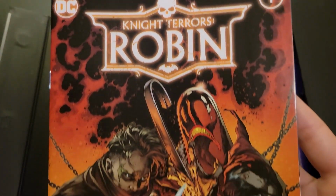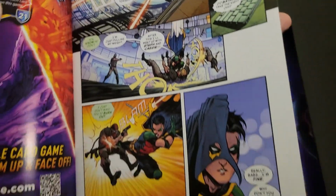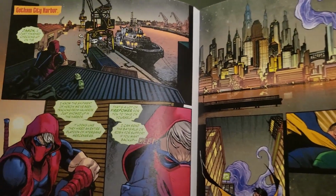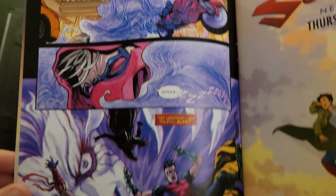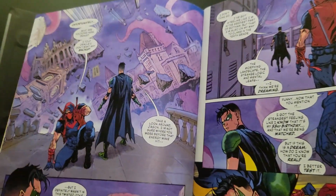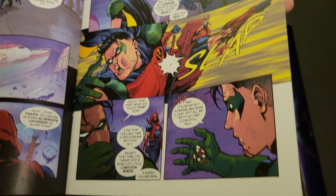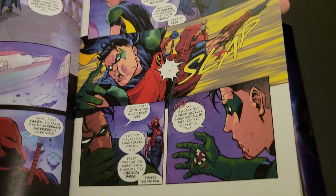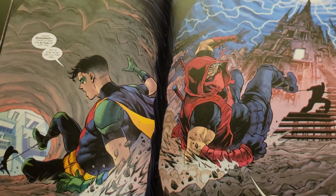Next we have Night Terrors Robin. This one involves Red Hood, and here they're trying to deduce whether this is a dream or not. And Tim's like, yeah, all my teeth just popped out when you punched me, so it's definitely a bad dream trope. So it's safe to say that we're in a dream here. A cool little shot here.